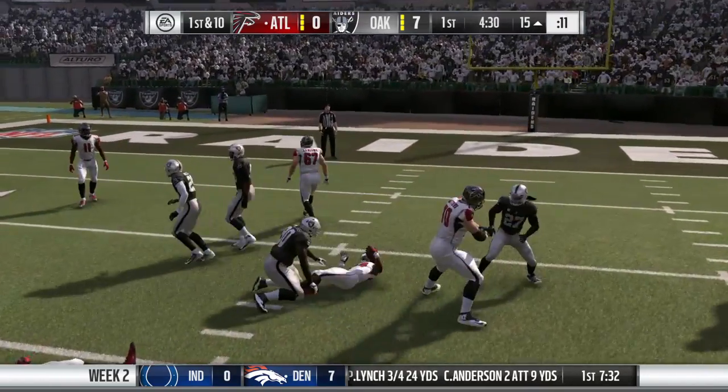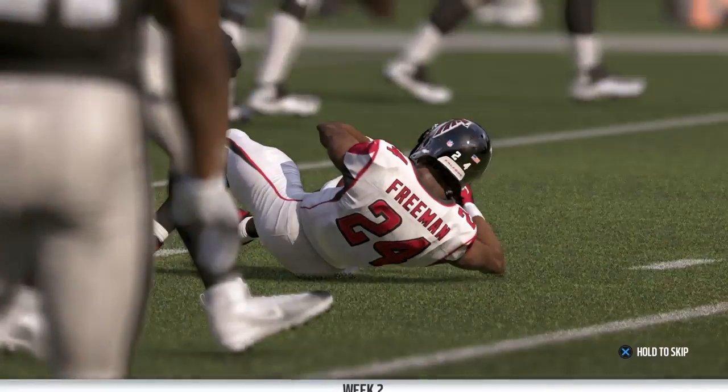This is Freeman on 1st and 10. 2 yards on the pickup there. It'll be 2nd and 8.